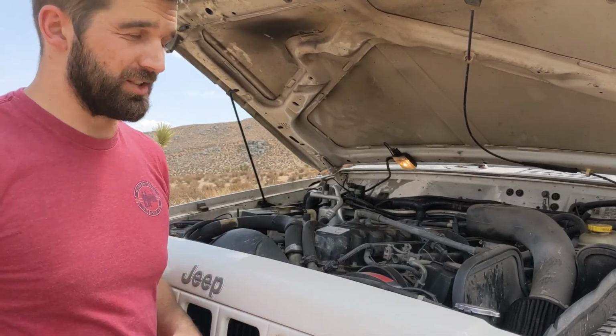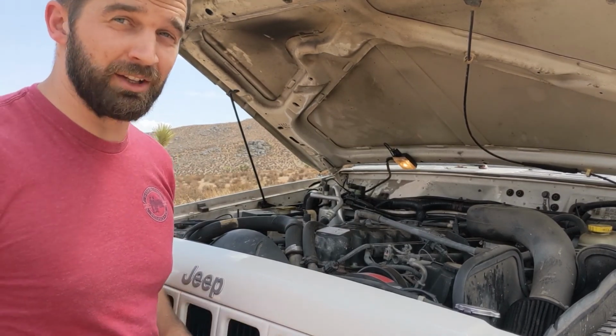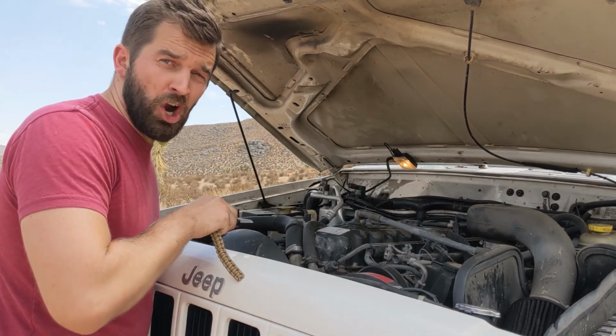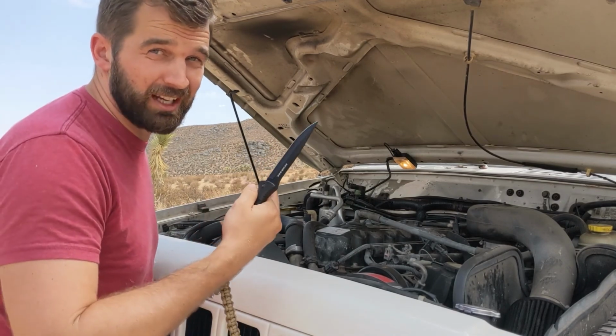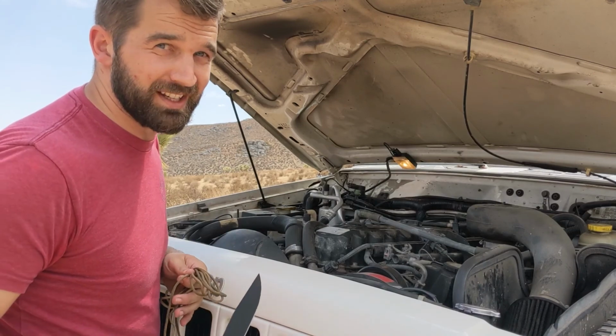Back some video footage and I thought, well, that's not good, but 20-year-old Jeep, things are always rattling, right? It got worse, so I got up under the hood. This fan guard just popped off, and it looks like the fan guard was just knocking against the fan. I'm going to tie it up with some 550 cord. Hopefully that takes care of it.